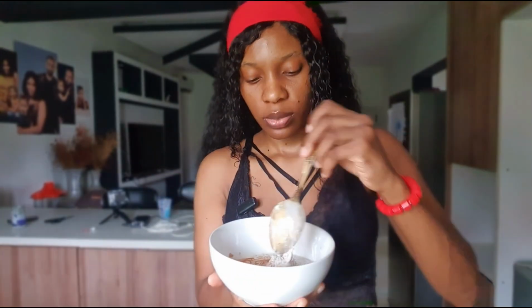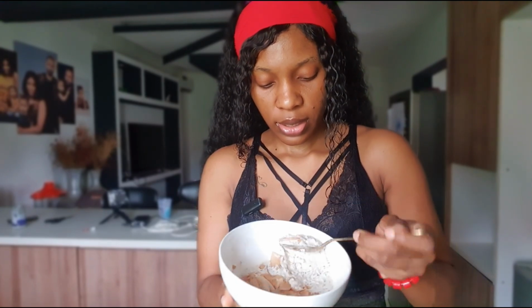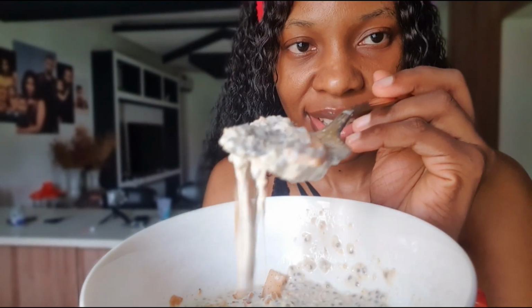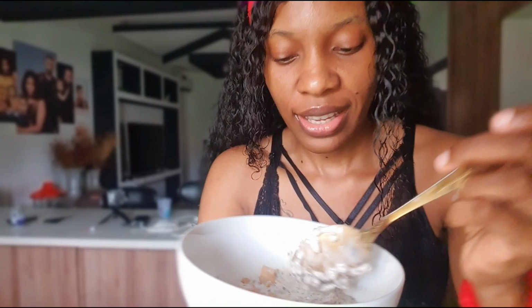So guys, this is the meal. Chewing gum. I chew chewing gum while doing my exercise. So this is it. Yeah, so I'm going to be trying this now.